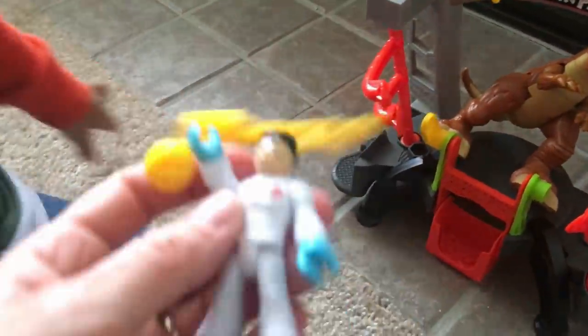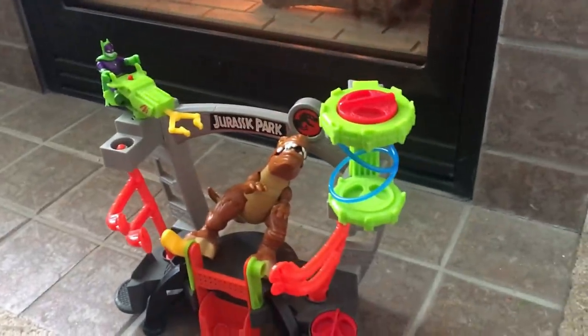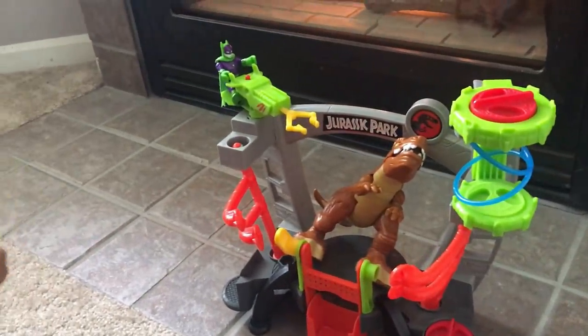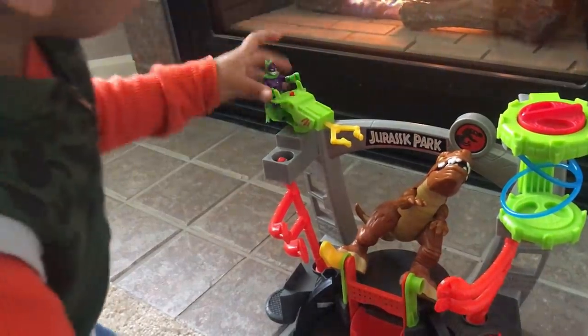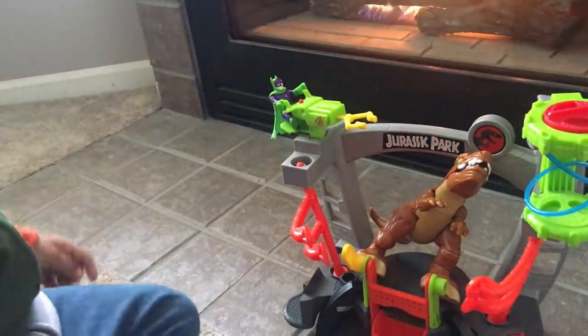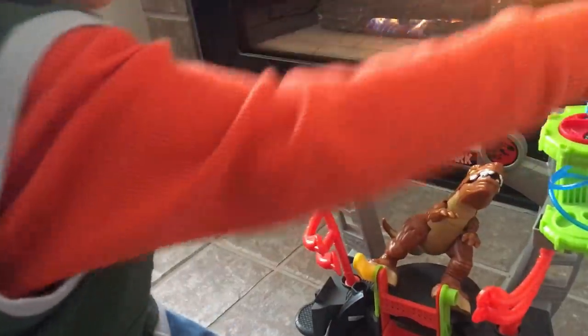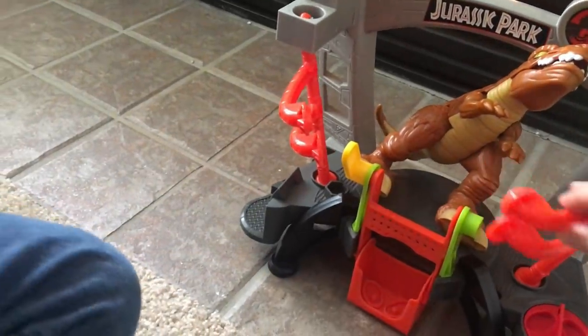So it came with one figure. That's the one man from the movie, the scientist guy, when he changed the dinosaur different colors. Okay, so that's him. You can shoot it right here. It says that these arms hold him in place.